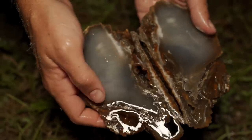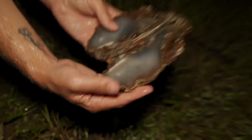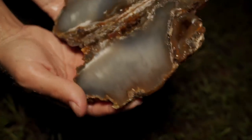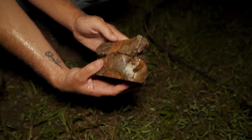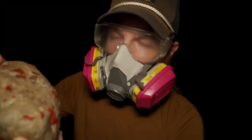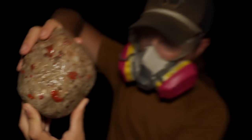Couple little pockets, but not like that first one, Kyle. Still cool looking. Yeah, it is. But not entirely what I want. Looked like it was gonna be a crazy geode. Oh well. Next. I'm going to cut a pudding stone from Michigan. All right. Sweet, man. Go for it.